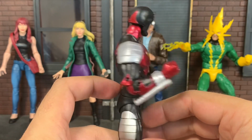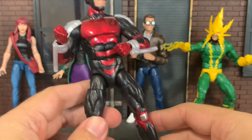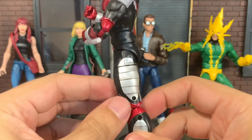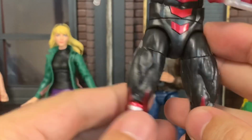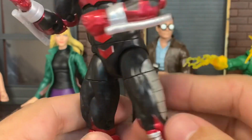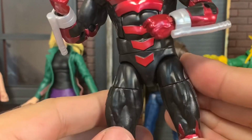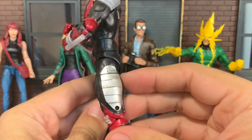They could definitely use a wash. So those of you who like to tinker and touch up your figures, that definitely needs to be done. What's crazy here is these thighs here look like they've seen some action. Super clean here. So I don't know if it's just some paint defects there on Daredevil's left leg or right. But whatever, I like it.